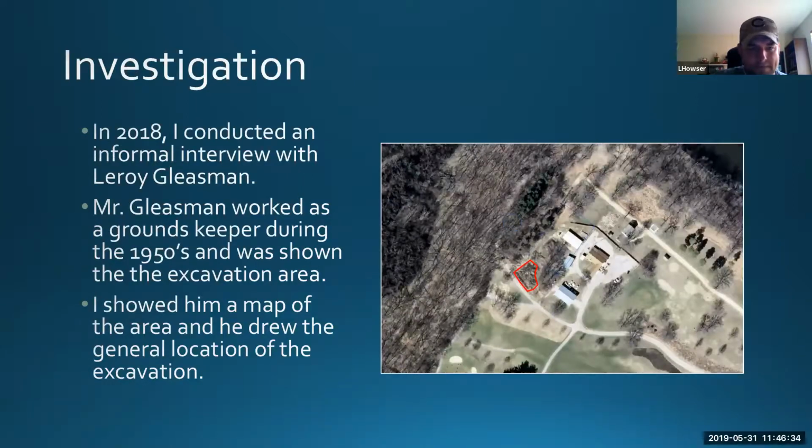So fast forward again, and in 2008, I conducted an informal interview with Leroy Gleesman. Mr. Gleesman worked as a groundskeeper during the 1950s and was shown the excavation area. He lives a mile from this map. He lives a mile to the west. He's lived at MacTown since 1927. He's getting close to 100. He knows the whole entire area.